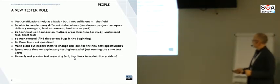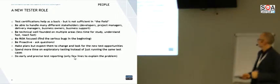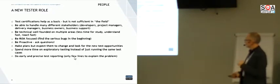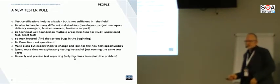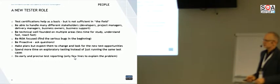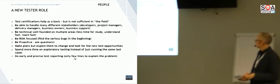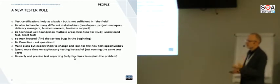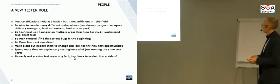And of course, being this risk-focused means that we would like you to find the serious bugs from the beginning. So be very proactive, and don't be afraid of asking questions. You might have a feeling that the developer would think that you are asking silly questions, but in the end, maybe it was the right question that you asked. Also, we like to make plans, but we need to expect them to change, and then you need to adapt to the new situations and see what the opportunities are right now.